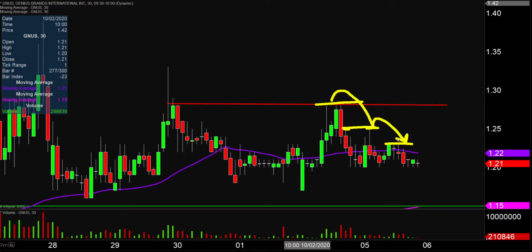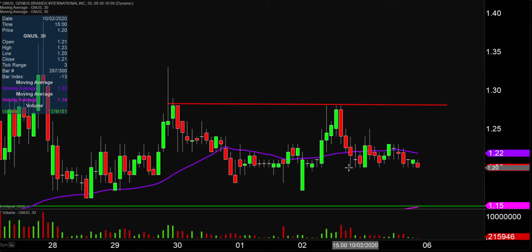Now, just because you have lower highs doesn't mean that for sure the price is going downwards, but again, it's a rational thought to have. So we'll see what happens with it going forward. But me personally, I would not be shocked to see the price continue to push downwards here.